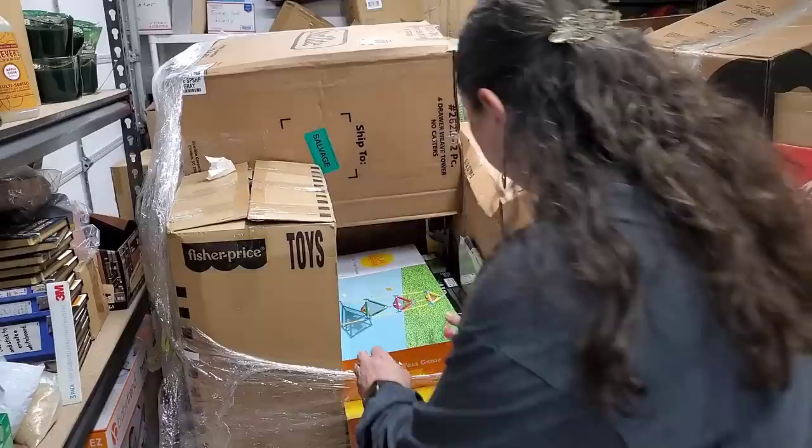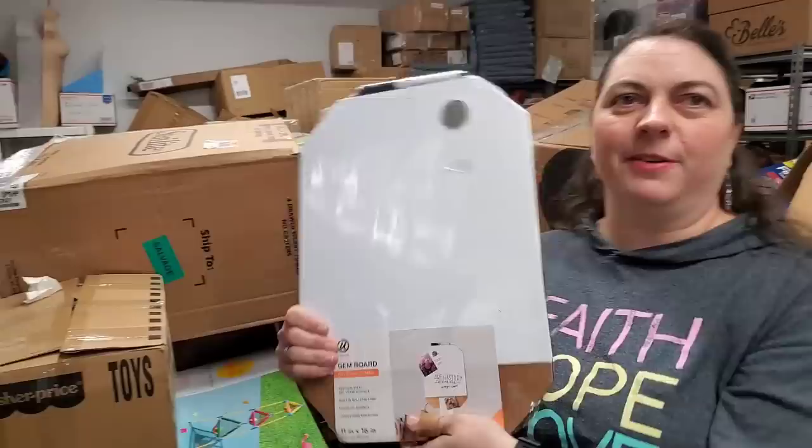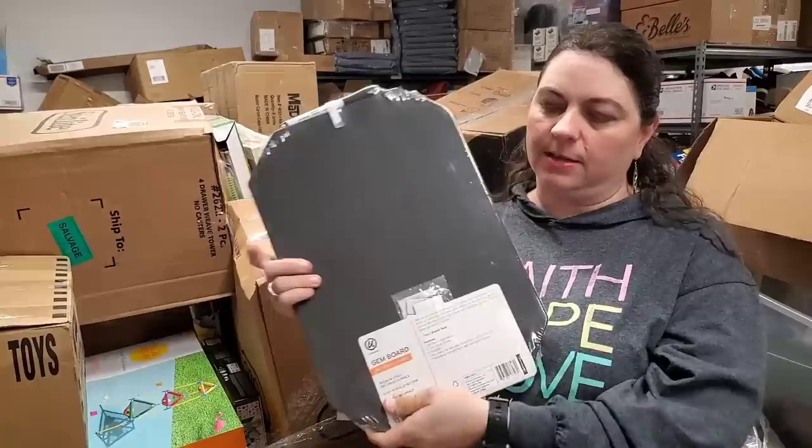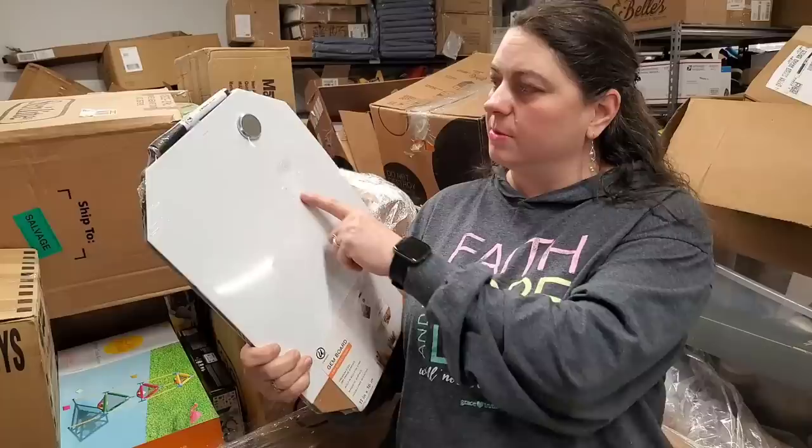What is this? Wasn't I just talking about wanting a dry erase board for our bedroom? Yeah, you were. You absolutely were. All right, maybe this will be for sale. We'll see. This is kind of a cool, fun shape dry erase board combo, and it's got a little sticky pad so we can stick it onto the wall. So we may go ahead and put this in our bedroom. This is open here, but it doesn't look like it's damaged. Or we may just put it on the store.